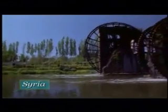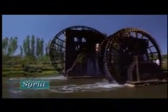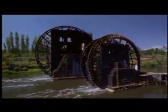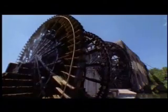In Syria, there's an example of the early water technology that the Muslims were so adept at. These are huge water wheels which use the power of the river to lift the water, using only the power of the river, over 50 feet to the stone aqueducts above, where it's then, of course, channeled to the fields.